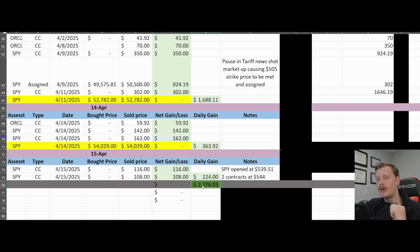I started doing this covered call strategy back on Tuesday last week. So it's been 1 full week, but I've only traded on 3 days because I took a break on one of the days, waited for the market to go down, and then bought some more shares. But in total, for 1 week of trading, I made $2,276.03. As a thought exercise, I multiplied that by 4 and came up with $9,104.12.